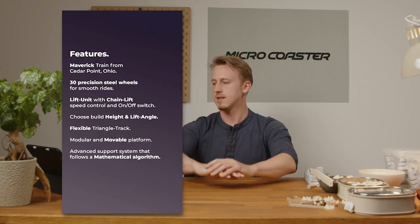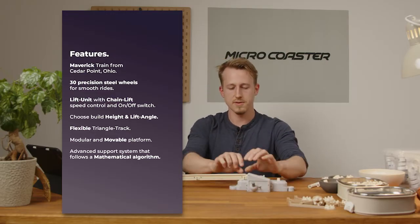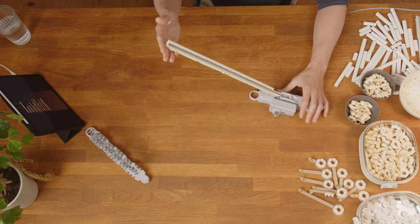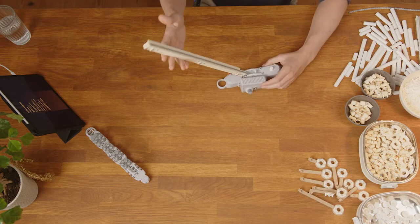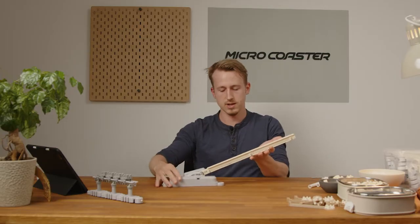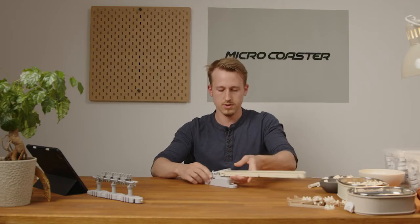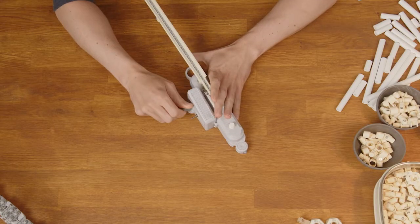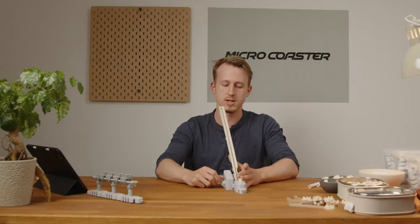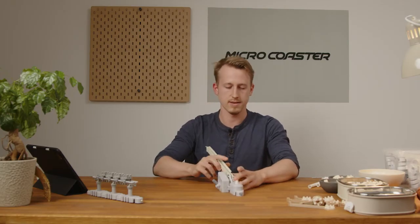The next thing is the lift unit. Staying on the features, the lift unit comes with, I'll show it here. I have built it right now to a specific length, but as you can see, you can actually change the angle. So you can change how high you want to build. You can make it really steep or shallow and just play with it. Also, the lift unit has a little on-off switch and it has a speed control. So you can make it really slow and then make it fast, which is great.